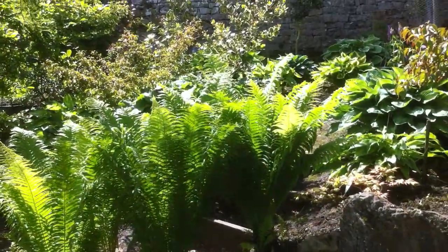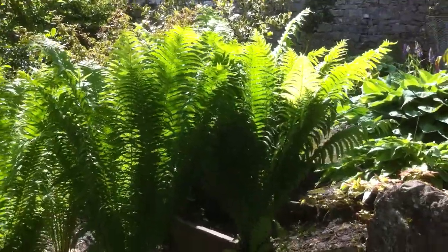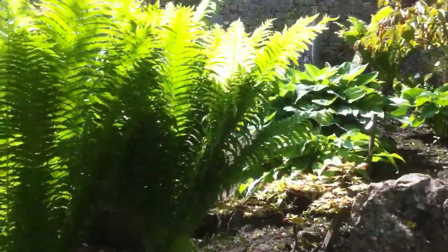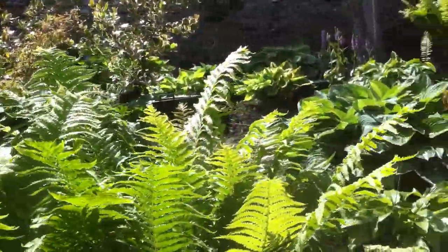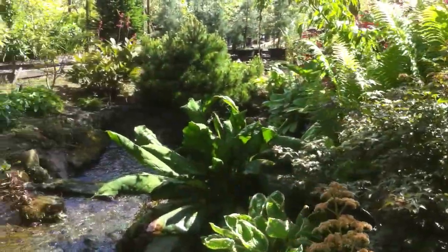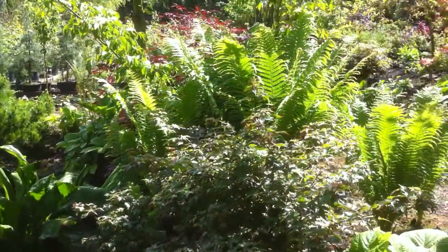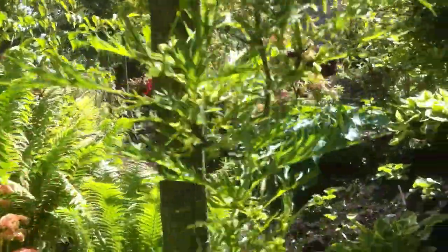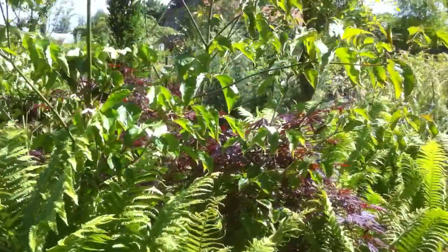Here are some ferns. Now the fern I like is Matteuccia struthiopteris, the ostrich plume fern or the shuttlecock fern. It's quite dramatic and it spreads by underground runners and it's brilliant for propagating. If you do them from spores, they take some time, several years. But with the underground runners, you can have a really nice plant for sale within about two years.